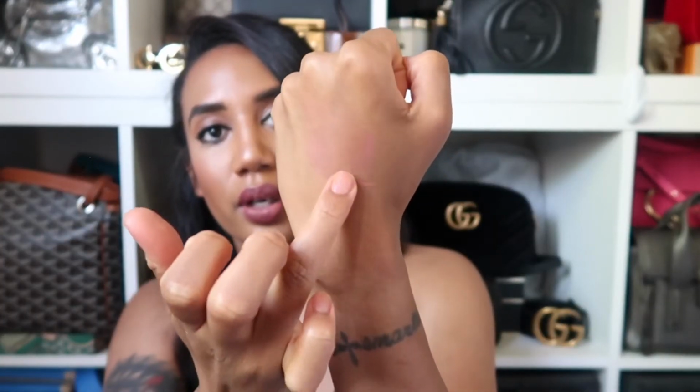Yeah, it really just disappears into the skin. And even though I don't want my blush to be too much, I definitely want it to show up. So I might have to test that out. It might actually have to go back. But I also got the color Waking Up. This one I think was a little bit deeper of a color. Let's see if this color is any better. That is the other color right here.